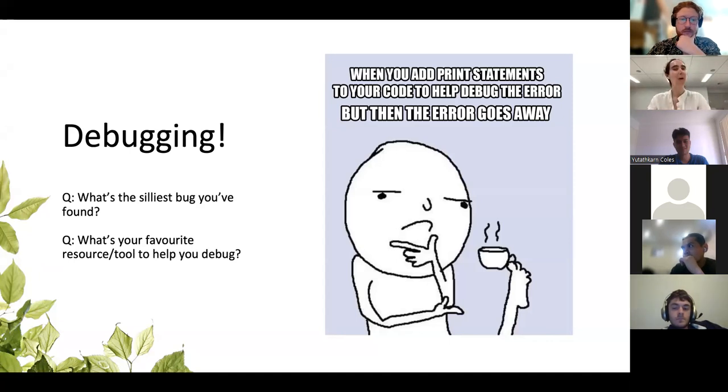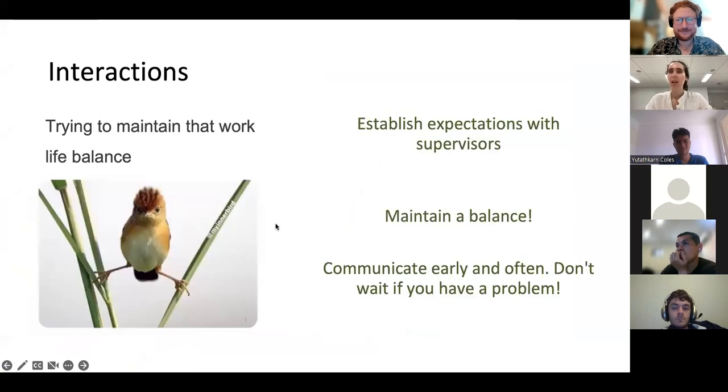We all have our own kind of setups for debugging things. Very happy to chat about it. If there's enough interest, we could even potentially look at running a session for you guys a little bit later to chat about different ways you can debug different kinds of code. So apart from that, there is, of course, your interactions with other people.